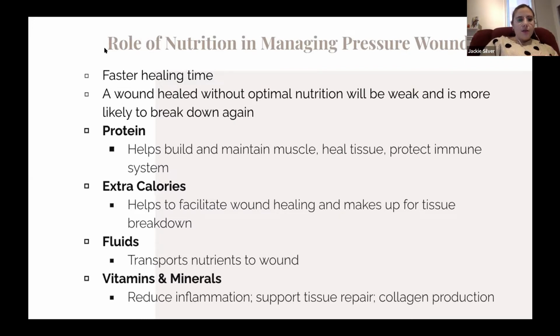So nutrition helps to heal the sores at a faster rate. When a wound is healed without proper nutrition, it's going to be weaker and more likely to break down again in the future. Now, more specifically, protein helps to build and maintain muscle. It helps to heal tissue and protect the immune system. I like to call it a building block, a builder, because protein helps to rebuild.